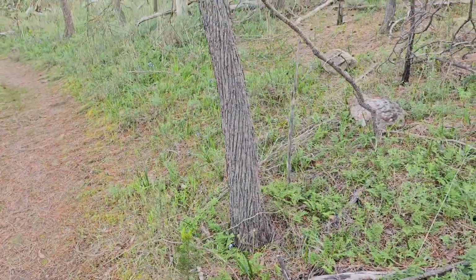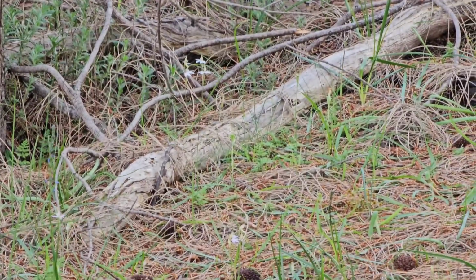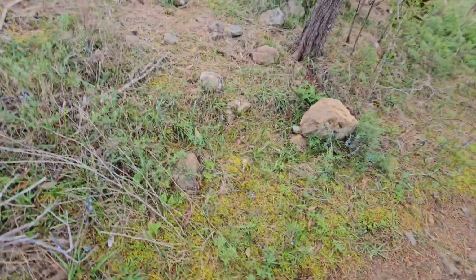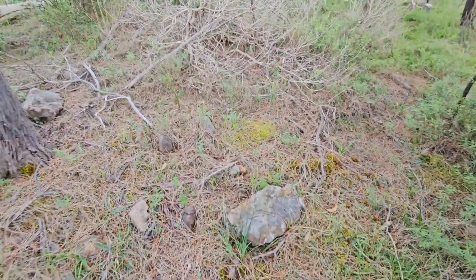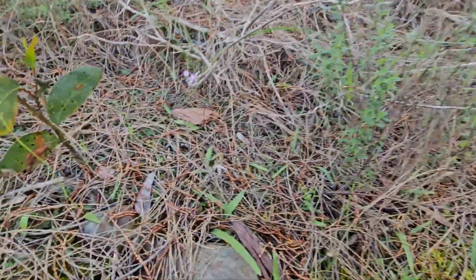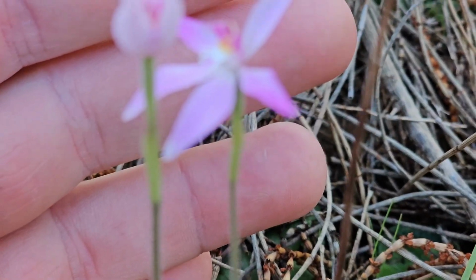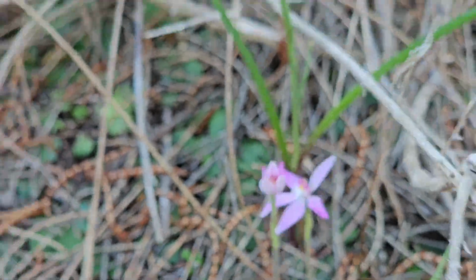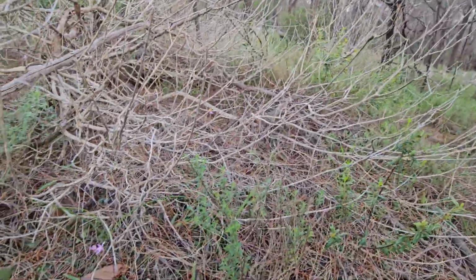Alrighty, so I'm only going to come a couple of steps further on from the Caladenia carnea colony up there and we've seen our first pink fairies. So again, just going to watch where I step here. If we come up here, we've got a nice group of pink fairies. There's more of these out on the rocky outcrops down that way, but yeah, they're obviously here as well.